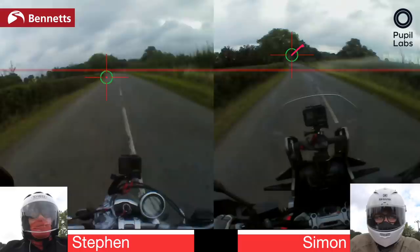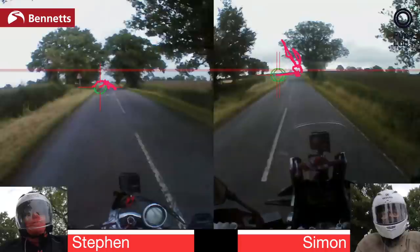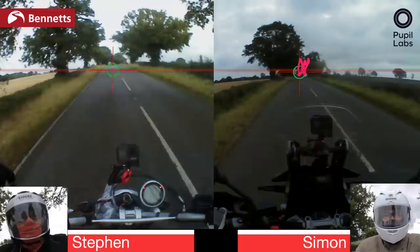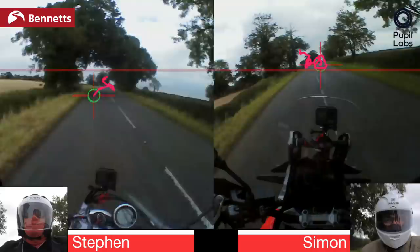Now we come up to approach a right-hander. It's uphill, but again, the camber's not brilliant and the surface is a bit gnarly. Again, eyes darting backwards and forwards. If there is any difference between the two of us, it's that because I know the road a bit better, my eye line's a bit more consistent. I don't need to keep double-checking where the road is going. I know where it's going. So I don't do quite as much of the flicking backwards and forwards that Steve does.